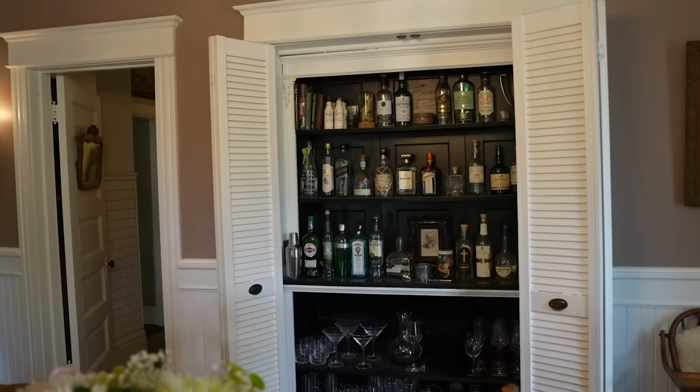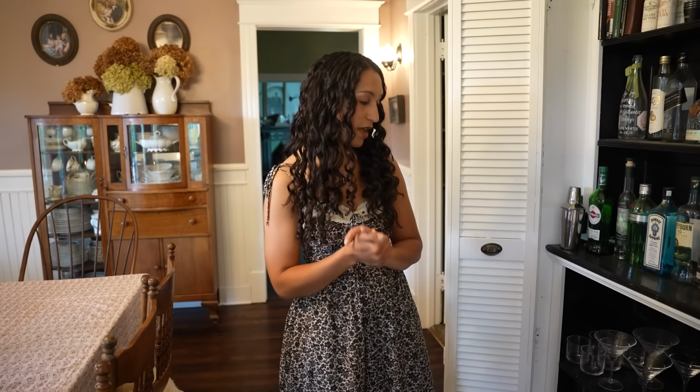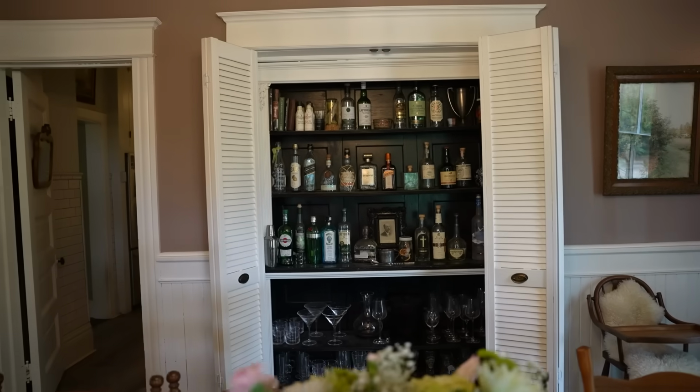But yeah, this is our bar. We love to have dinner parties. We love to have friends over. We love to have barbecues and hosting girlfriends or other families from church. We love it. And my husband's a great bartender. He makes a great martini for me, and then he makes a fantastic Manhattan for himself.